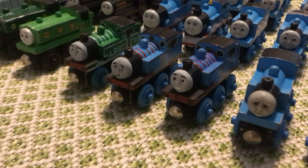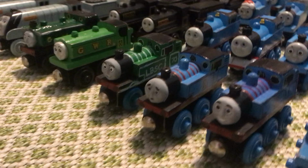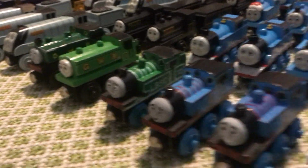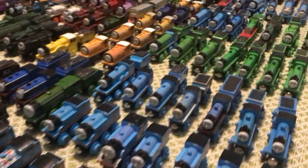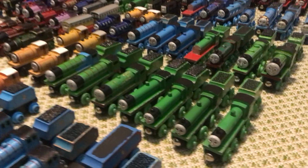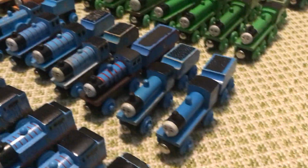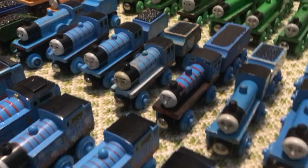So here are my custom ones. Railway Series Accurate Thomas and Ada Puff Thomas and a custom green LPSC Thomas. I'll try to point out anything interesting or rare in my collection. So here's Edward. I think that's a 93 one. There's my custom one.